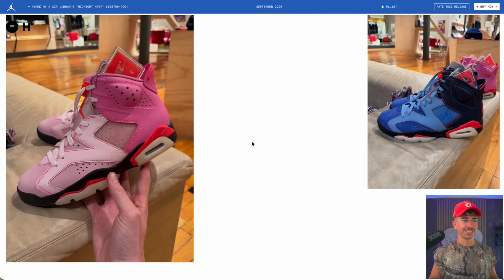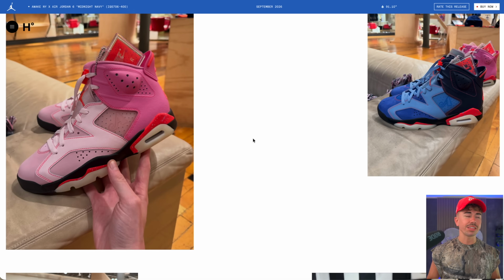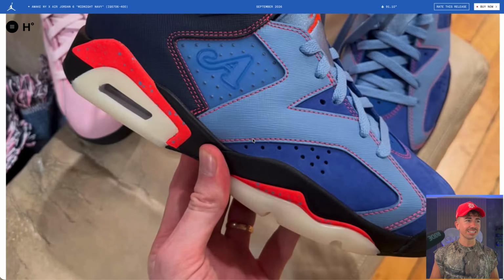What do you think about this? Is this better than the 5s, or is it not as good? Either way, both of these colorways are going to launch just like the 5 did, September this year. No exact date in September, but yeah, that's what we're getting.